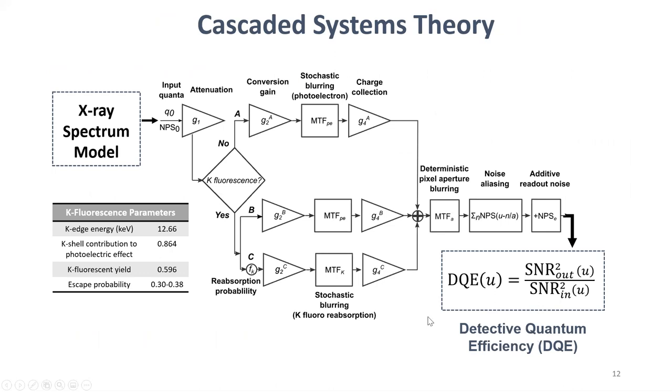The idea behind detective quantum efficiency is that you've got your signal coming in and you are taking into account all the different processes that are affecting the MTF first. So for example, you've got your photoelectric effect, your K fluorescence and whatnot. And at the end, you basically add in the noise. In this case, for example, if you've got any kind of noise aliasing in there, or any kind of additional readout noise from the electronics that you're using, they're never noiseless. And then you basically get your DQE.